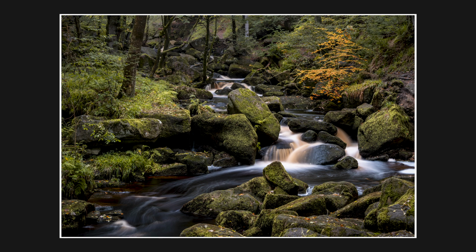And this is actually 2 images blended together. The main image, if you like, is a 1.6 second exposure, which is still fairly slow, but it was enough just to make it sharp enough to look okay. And then the water part is a 10-second exposure, and I've just blended those together.